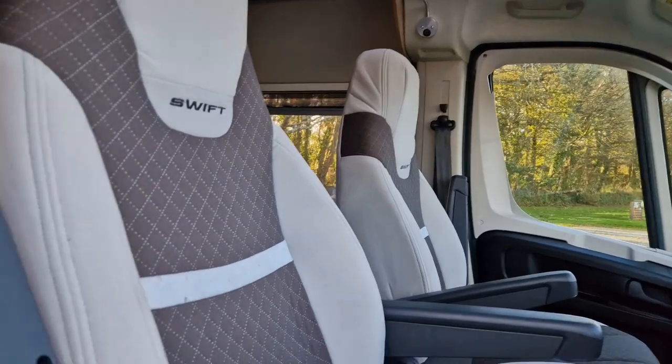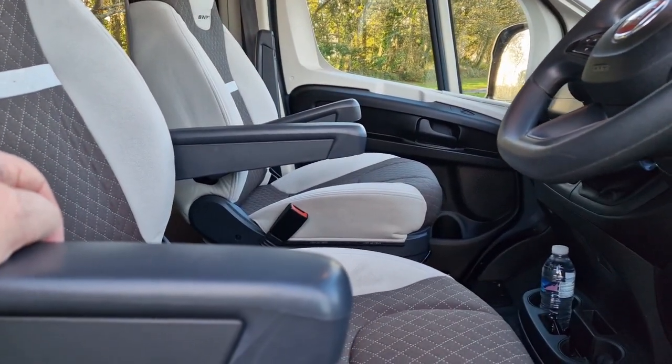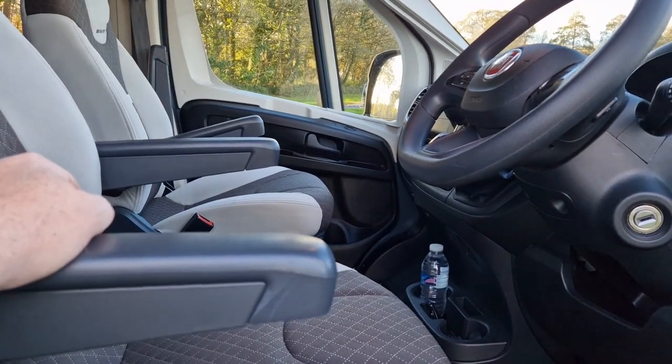The seats are very comfortable, especially with the armrests down. It's like travelling down the motorway in your armchair in your living room. And the driving position is fantastic because it's higher than the car. In my opinion, it's far more comfortable and relaxing to drive this than it is to drive a car. I'd say the only challenge, if you're not used to driving a van or a bigger vehicle, is reversing. This particular model doesn't have a reversing camera. It does have bleepers, and it's not that long really. It's a bit wider obviously than an average car, but the main challenge is reversing if you're not used to it.